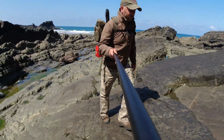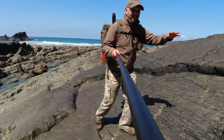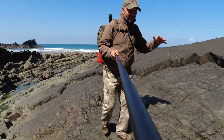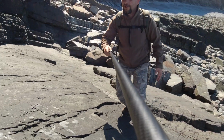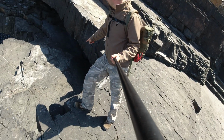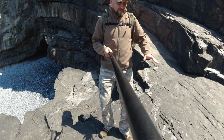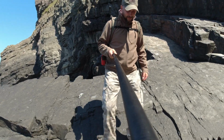So, if you look now, you remember that flat hideout? I'm right directly at the top of it. I'm on the top of it pretty much. That's where it is, down there. Reminds me a little bit of Gulf Hole Cave in Bossington.